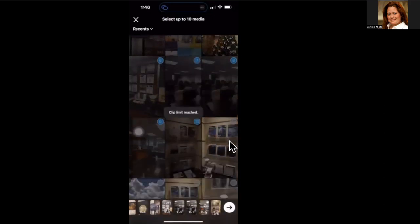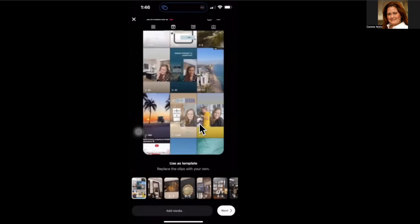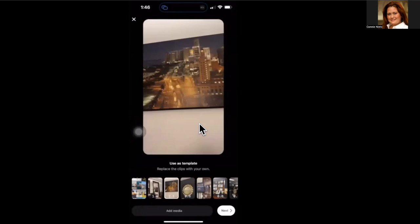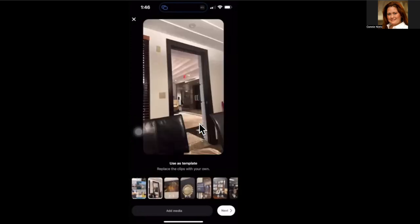They've really started to make it easier. So this one has a clip limit of 10. So you've used the 10. And this helps you generate your presentation. So in other words, you can create your own without audio. Why use audio? Audio is audience reference. And every time that you use an audio that's trending, it creates an audio page. I don't know if you saw that. And then here you click next and you start to create.